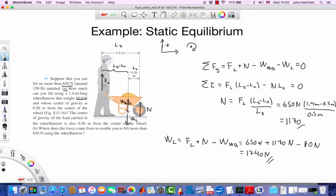So we see that the amount of load we were able to lift almost tripled. And the question is, where does the force come from that enables you to lift more with the wheelbarrow? We should look at this here. As we can see, the force FL gets multiplied by this relationship that in general depends on the geometry of the situation, but it's called the principle of lever arms. So if we lift further from the pivot point, we get more torque for the same force.